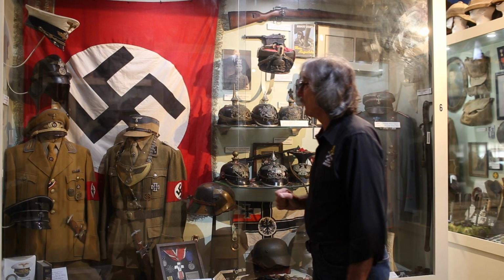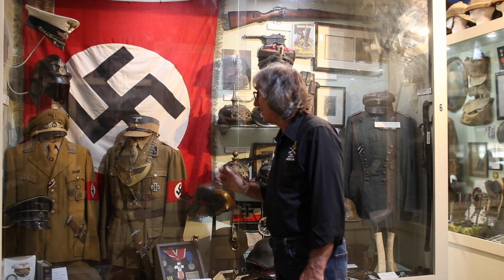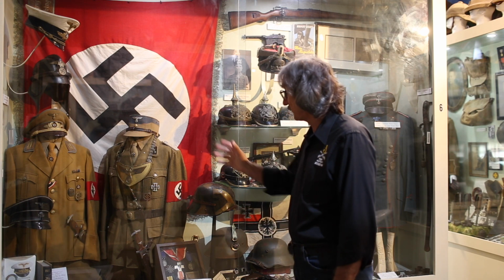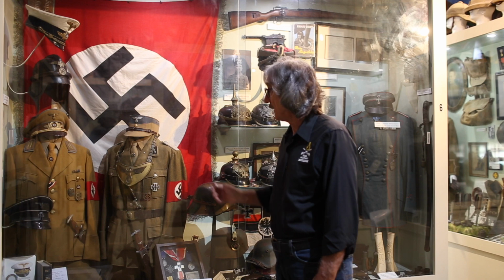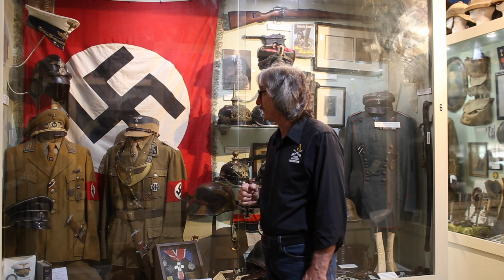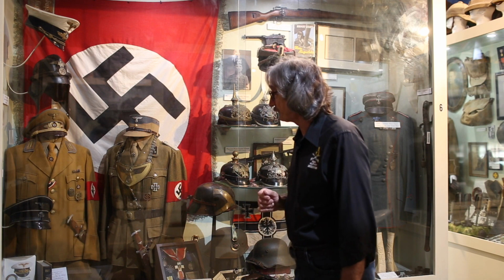Once we get into the 30s, the rise of the Nazis, we have some interesting uniforms. This is an SA uniform. Hitler abolished the SA in 1934, so these are extremely hard to find. Political uniform with the blue piping is Orts level, which would be a county commissioner or a county representative.